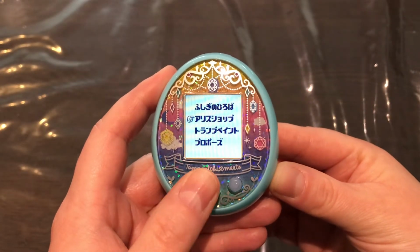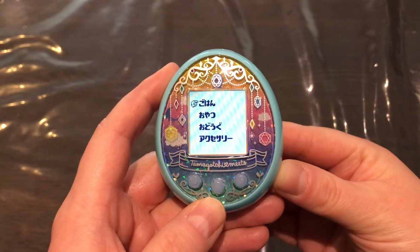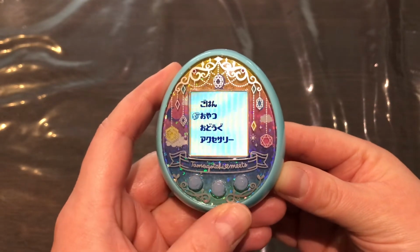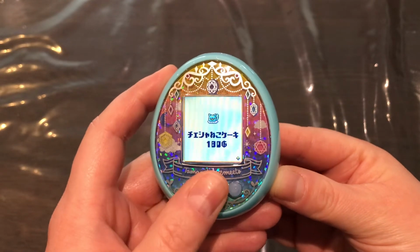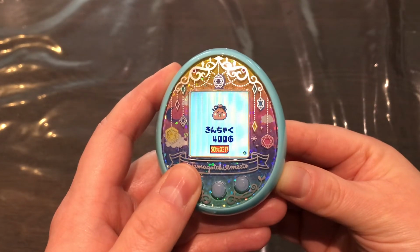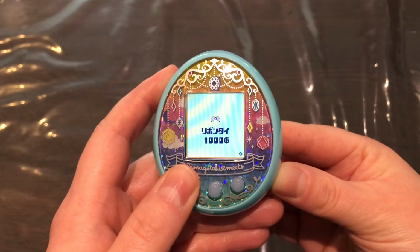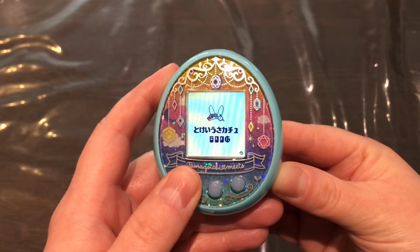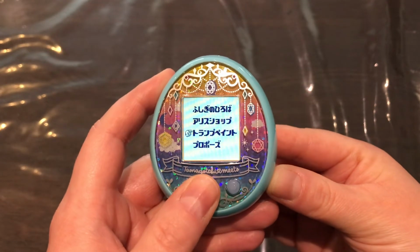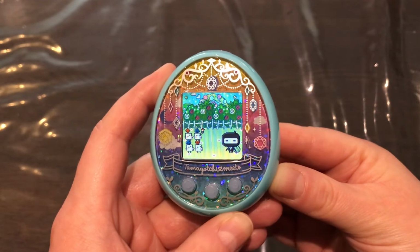Then we have the Wonderland shop with a lot of clocks. And there we have Otogichi again. So here is food that you can buy, snacks. Oh, the Cheshire Cat. And toys. And lastly, accessories. And that was the shop. Then we have what I think is called Trump Paint. They basically paint your character.